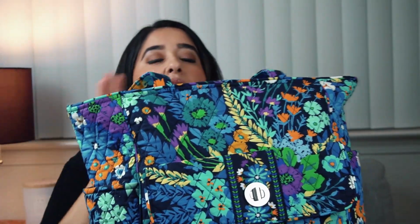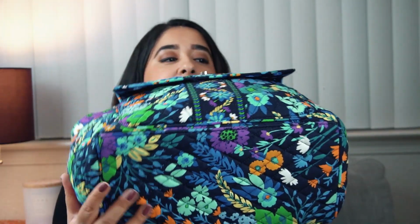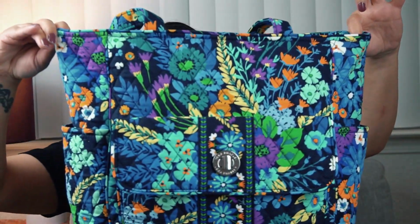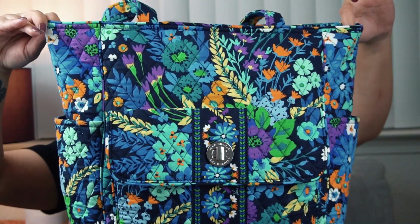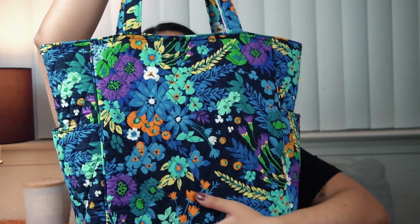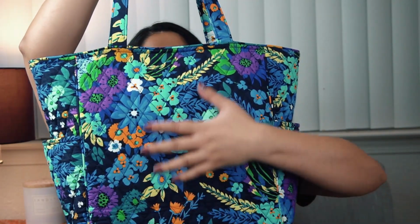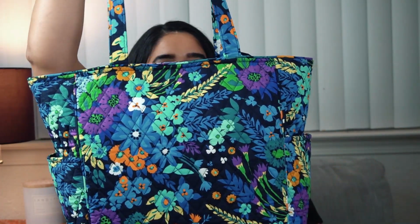It has a hard bottom. There's actually a cardboard in here across the bottom. It is wider at the top than it is at the bottom, and it's definitely flat on the back. Because of this cardboard at the bottom, the back of this sits pretty flat.